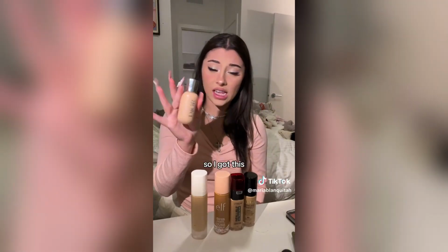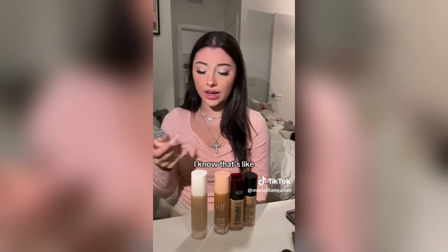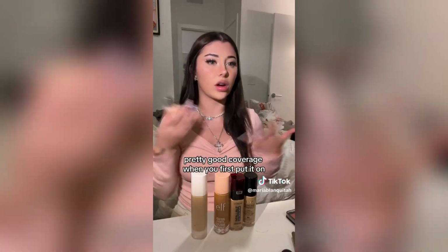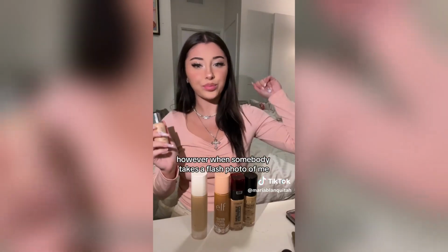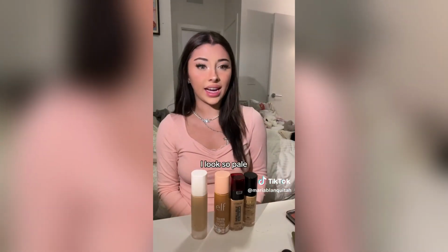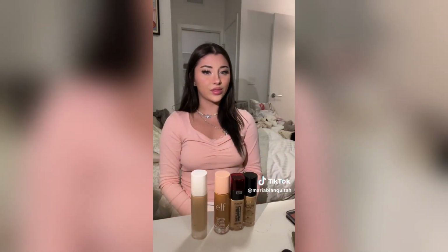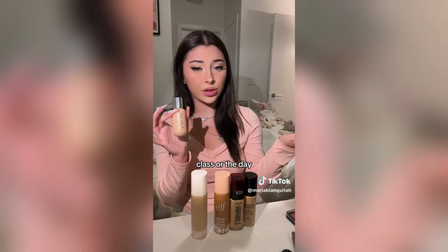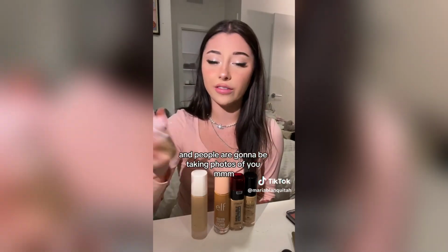So I got this. This gives major flashback Marys. I know that's like a dated term. This is really smooth, and to be honest, pretty good coverage when you first put it on. Like it kind of looks like you're already baked when you use the Dior foundation. However, when somebody takes a flash photo of me, especially if it's like at a party, I look so pale, stupidly pale, and I'm already kind of pale. So it says a lot. So this, I don't know, this is cool for like class or the day. But if you're actually going out and people are going to be taking photos of you, 4 out of 10.